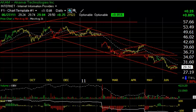The market had a great day today, and I can go over tons of longs with you, but I promised to cover the shorts, and I want to go over some of the stocks that continue to look ugly, even with today's rally. Starting off with Akamai.